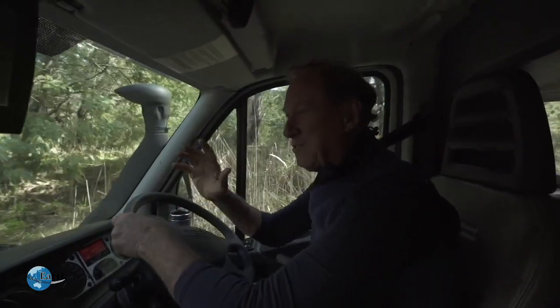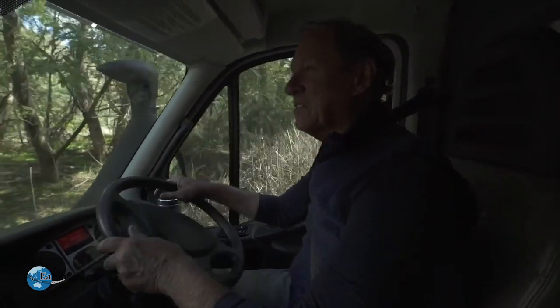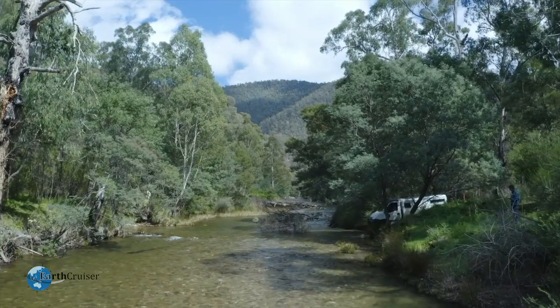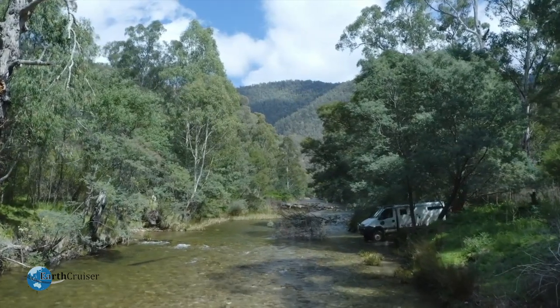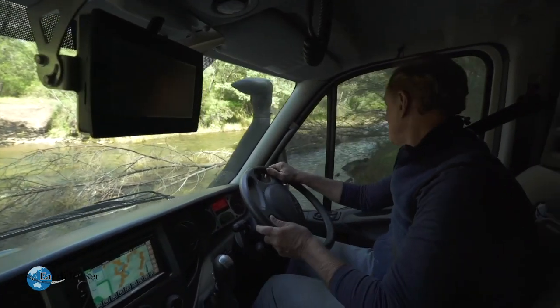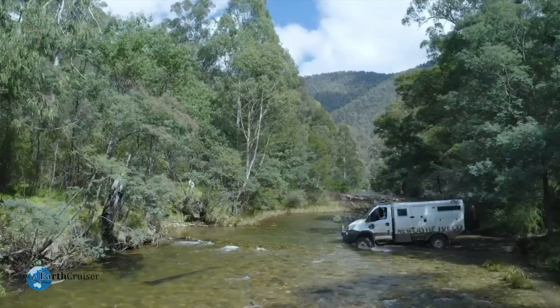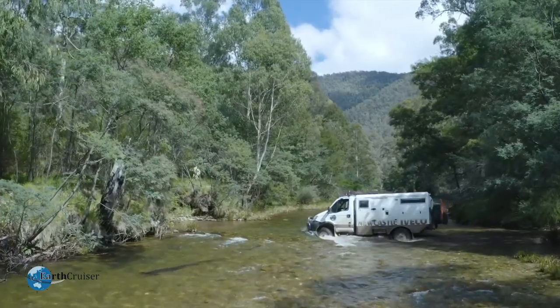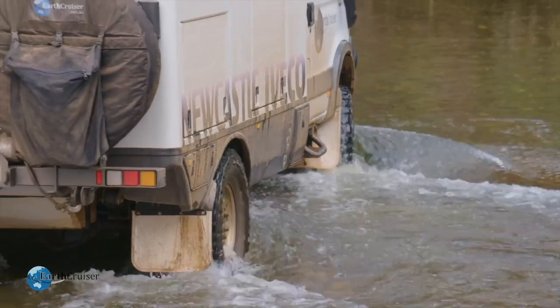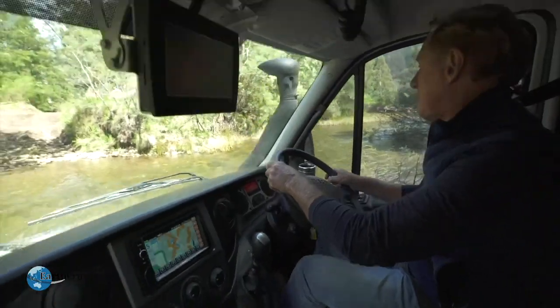Okay, our first river crossing, and it's got a good flow. In we go. Now we've got a tree right across us in front here. We're in the lowest combination of gears, but up in second, and into the water we go. No traffic coming left or right. And over these rocks we go, step by step.